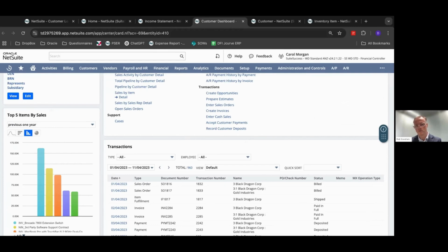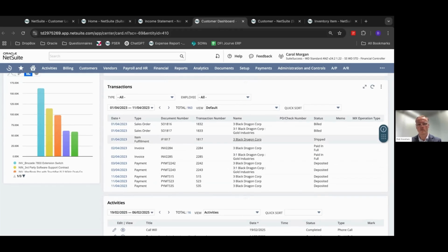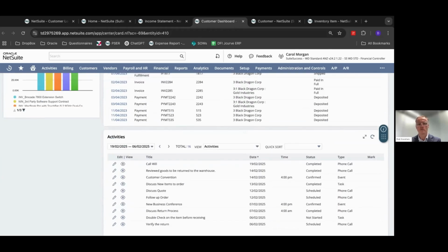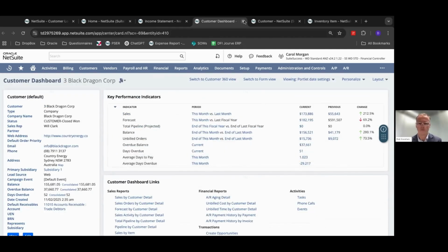Rob said earlier, small to medium businesses are faster and more personable. And this is a great way of doing that rather than trying to get this information across 5 to 6 different solutions. You can see here I've got all my transactions. So as I've got my CRM and my financials and my inventory all tied together, I can see all this information on one screen. And lastly, activities. As there is a CRM within NetSuite, I can see, all right, my last phone call was on the 19th of February. As this customer contributes to 20% of my business, I might want to put in a fortnightly call to them, for example. So again, a quick snapshot of what this customer means to my business.